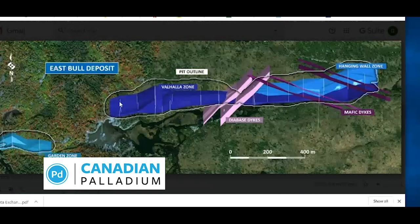So in previous sections there are sections up to 20 centimeters of massive sulfides, and those obviously run really good in copper, nickel, and obviously the PGEs. And the palladium. The nice thing is that this is a high palladium to platinum ratio, and palladium being at an alarmingly high cost is a good place to be.